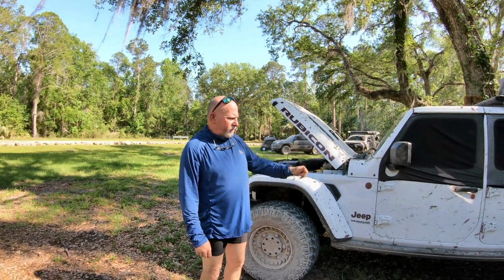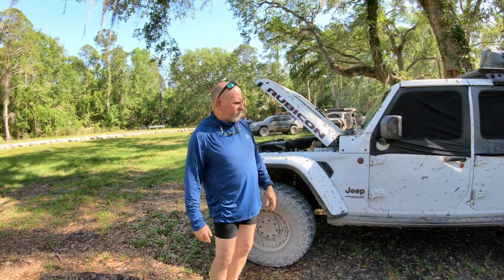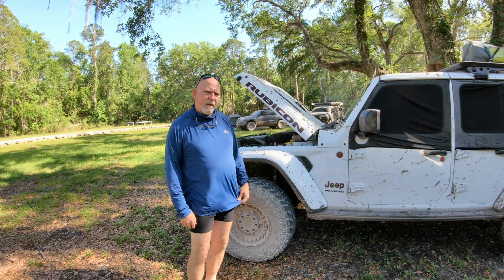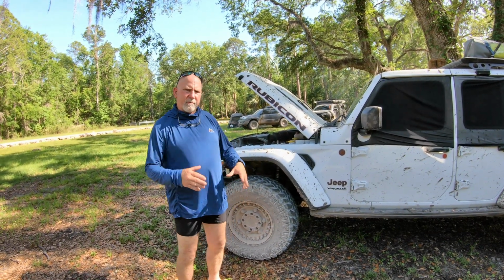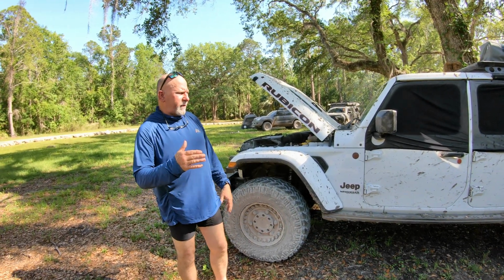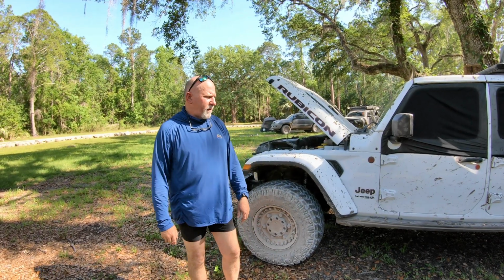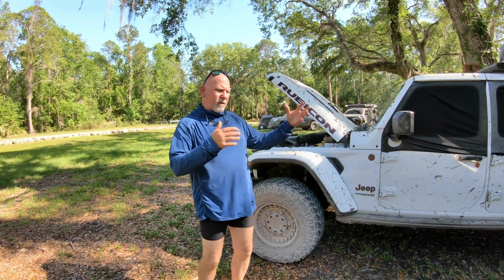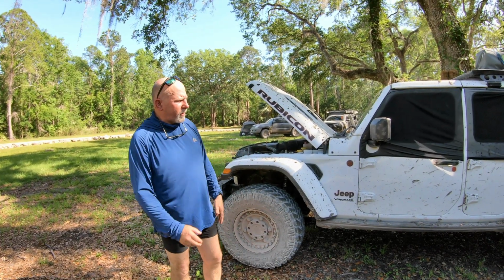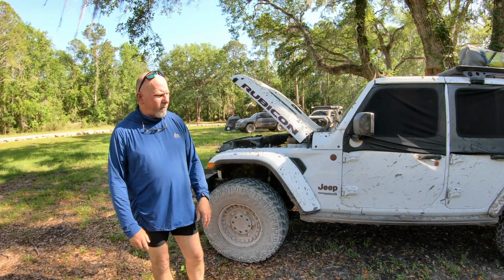Well, this is a '22 Jeep Wrangler Rubicon. Just to give you a backstory, I started with a 1976 International Scout, and that's how I kind of introduced myself to car camping, which turned into overlanding. Then throughout the years, I tried a Sport, which was just a two-door 4x4 back in the day, then I went to a Sahara, and then finally convinced myself that I would use all the components that a Rubicon has. So I finally ordered the Rubicon from the factory.